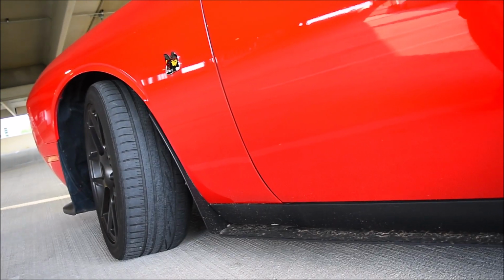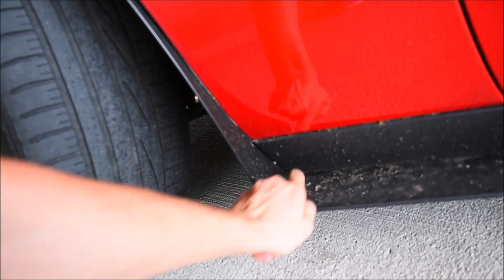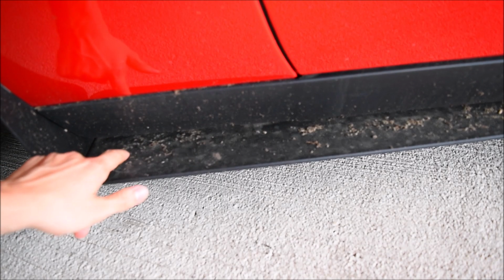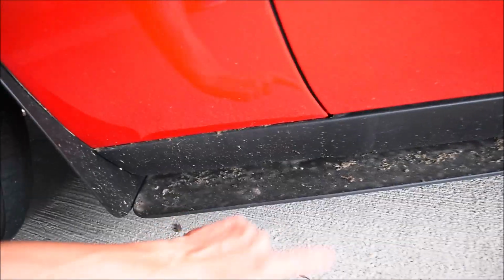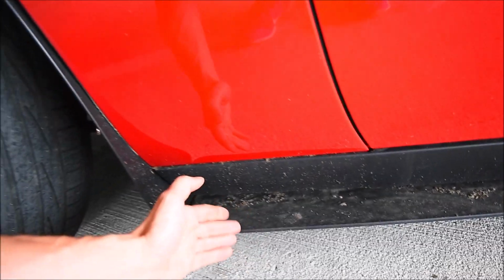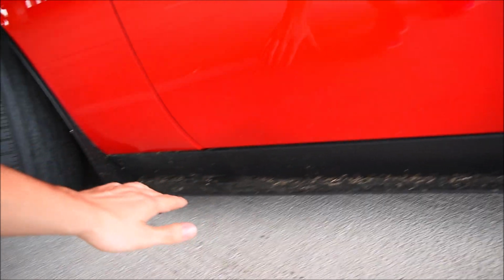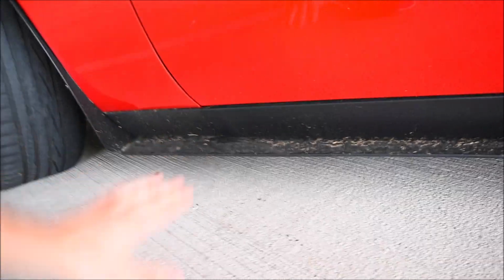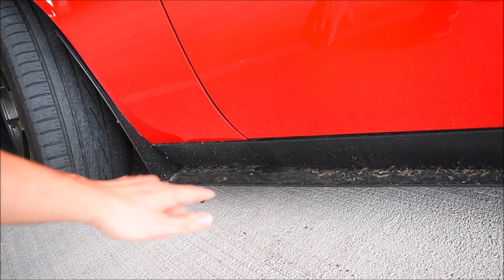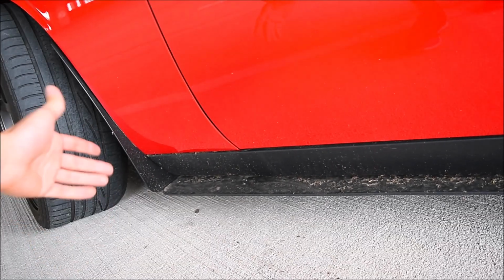Now, the passenger side probably seemed pretty bad, but the driver's side is even worse. This is actually really embarrassing. You can literally see the dirt is just piled up on these things, and I need to wash this thing so bad. But yeah, this isn't even from the rainwater falling onto it. A lot of this dirt that you guys are seeing right here is actually from dirt on the floor, because whenever I park this thing and it rains, all that water hits the dirt and splashes up onto the side skirts, and it just stays there. It doesn't drain or anything.